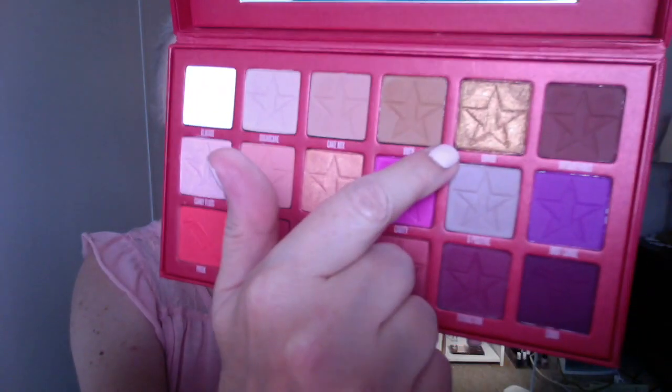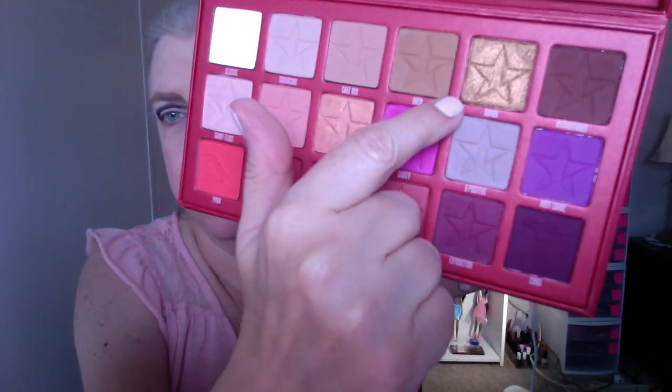Okay, at this point, we are going to go into our third shade. So we're going to go back to the Blood Sugar palette, and we're going to use an Unflattering Gold. Okay, this shade right here, Donor. This is a very warm, chunky gold. And those kind of golds look horrible on me, but we're gonna go for it.